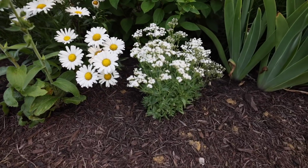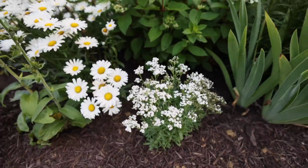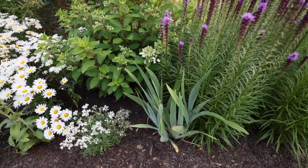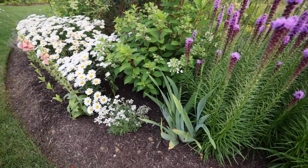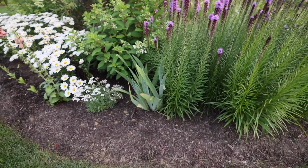Here I have Festival Star, which is basically a baby's breath. I purchased it solely to use in arrangements. That's one thing in my garden that you will notice. A lot of the things and flowers I purchase, sometimes I only have one of them, and that's simply because it looks like a great cut flower and I want to use it in arrangements throughout the season.